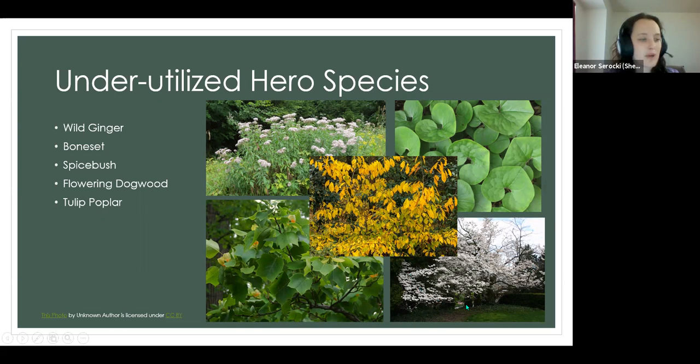If you're looking to get rid of that Bradford pear, something like flowering dogwood, I think, is a lovely choice. It doesn't have that same kind of conical shape. It can get kind of leggy and reach out, but it just has beautiful big white flowers.